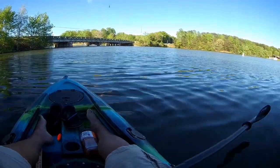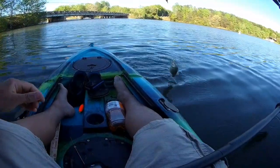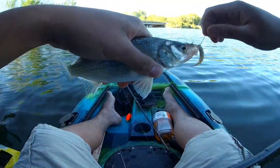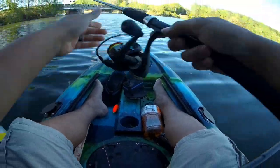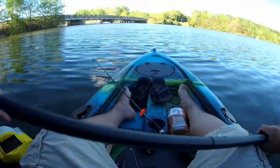First fish of the day. White perch. I think that's what's down there. So I think that's what I'm marking, is the white perch. Let's see if we can bring a crappie out of here.